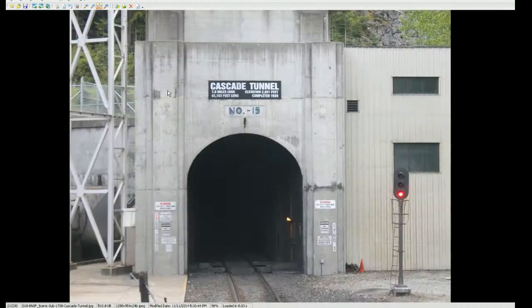Here's the famous view coming out the end of the Cascade Tunnel with the original GRS D type, I believe, modular color light signal, as opposed to those newer SAFETRAN ones. It is labeled. Oh, sorry, it's not 8 miles. 7.8 miles, 41,000 feet, elevation 2881. This I believe is the summit. Completed in 1929, and like I said, it was electrified initially.